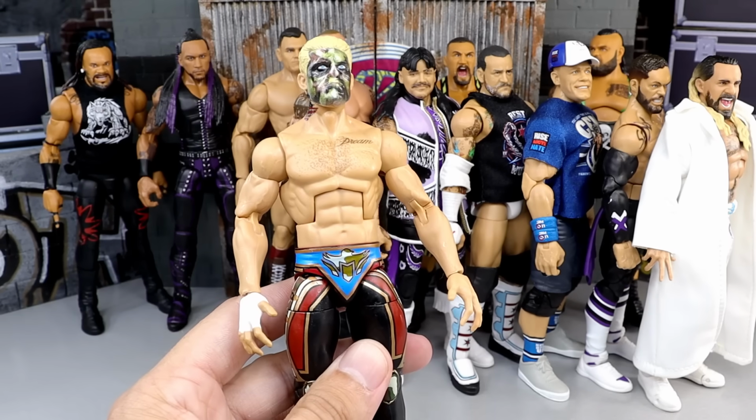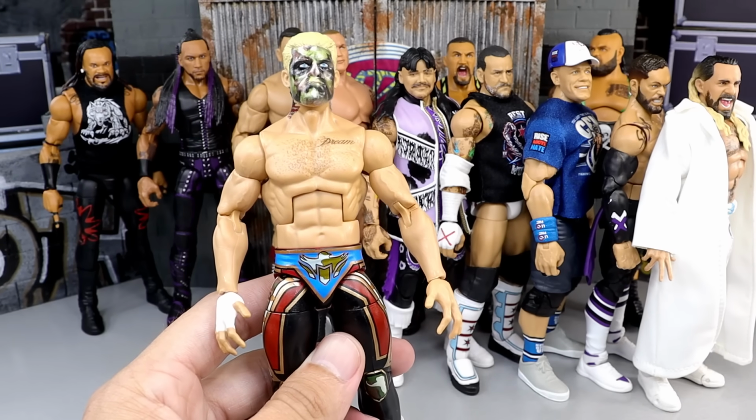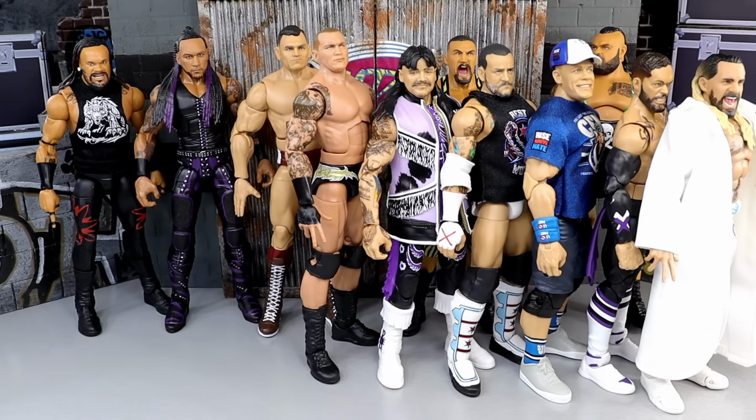So we've been putting the figures on the right. I'm going to start putting the ones that are a contender on the left, and then we can come back at the end and figure out who has the worst. Let's move on to Randy Orton.